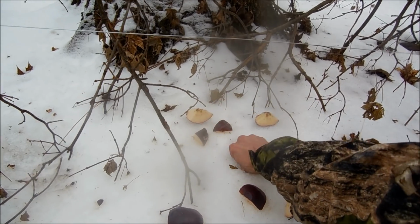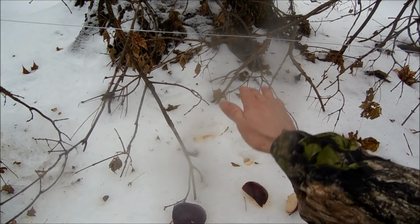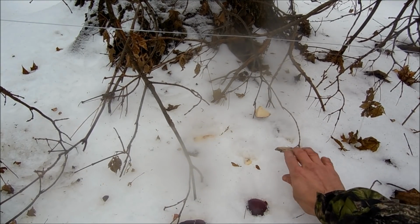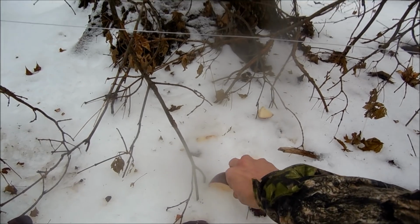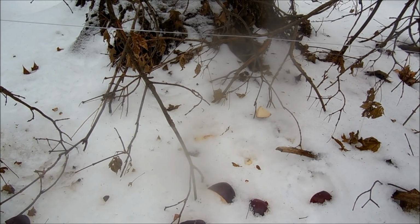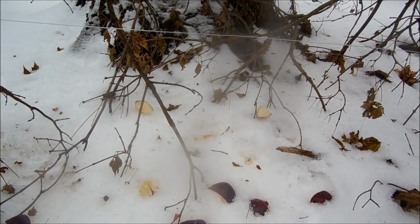Now back them down in the snow a little bit, so they have to kind of dig for them. Just like that. We want them to put in a little bit of work, because the more they have to play around this area, the better chances we got of snagging this rack. So just have it real close to the wire, just like that, and behind it where they actually have to reach in and grab it.